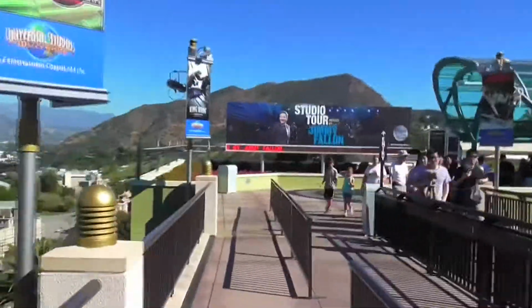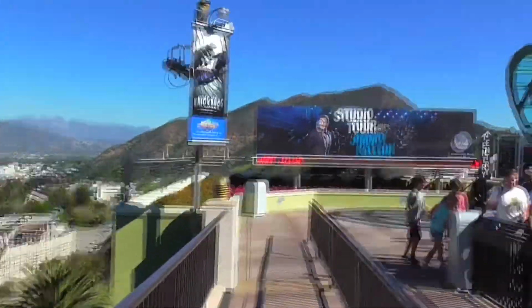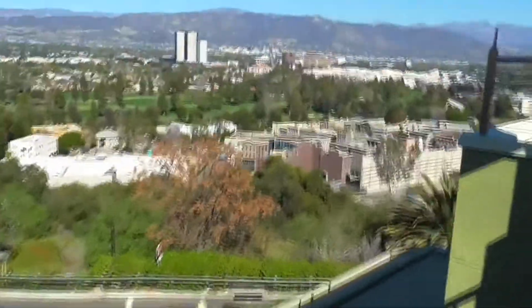Now finally we're going to be going on to the studio tour, the thing that I've been wanting to do the most since I got here. And down there is part of it. Cannot wait. Here we are going down to the trams, taking us to the studio lot.